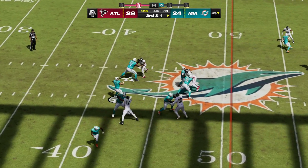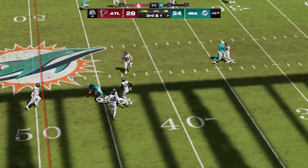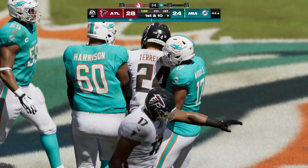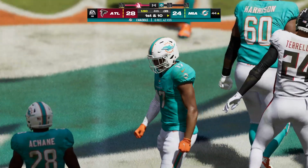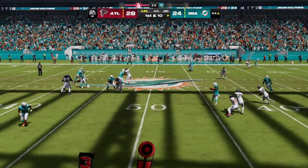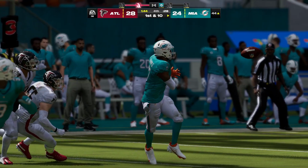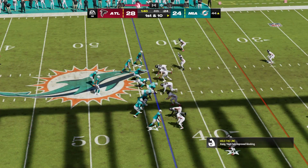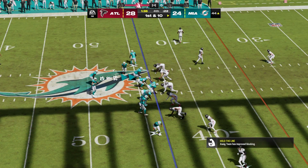Now Tua. That is caught. And he is going to have the Dolphins first down as this defense is unable to hold. It's a 7-yard gain there on 3rd and 2. Now you're right on the edge of field goal range. You've still got time, but get up to the line of scrimmage and get it. Plenty of time. All 3 timeouts still remain.